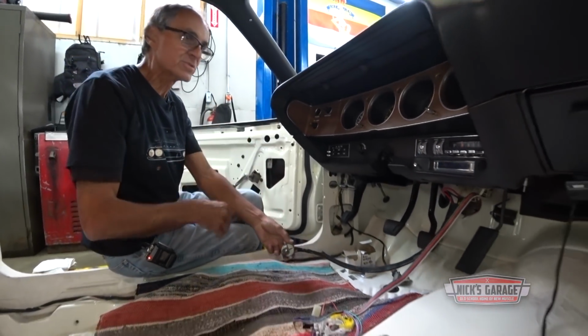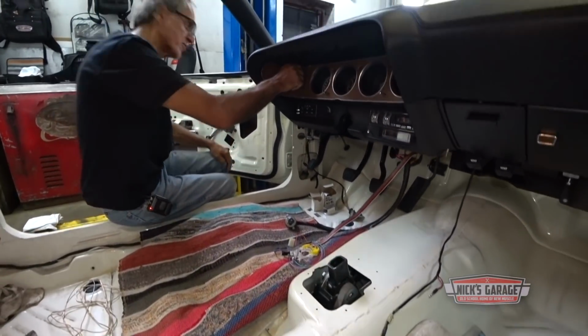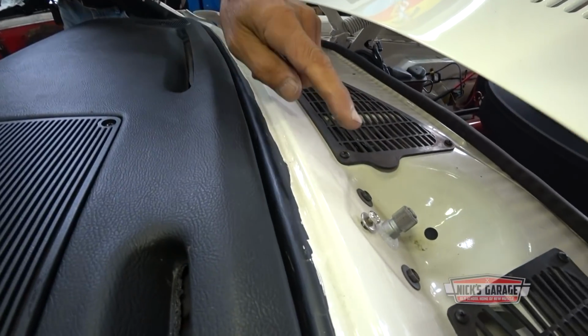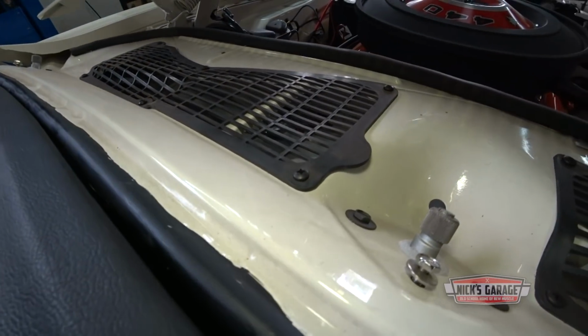But let's try the wipers. This is what I want to see now. Here we go. If you look outside, this is a variable speed wipers. Now we don't have the wiper linkage, but look at the motor now. Here we go.